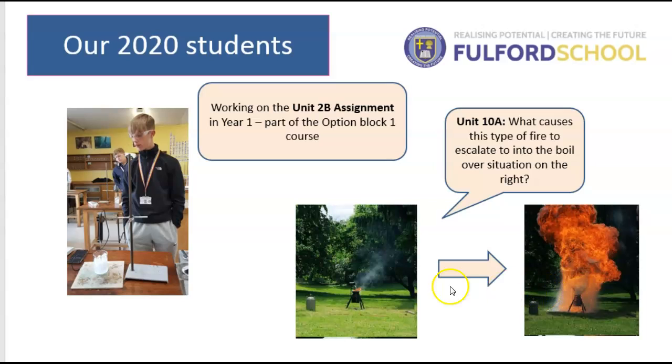We'd look at this situation here, which is called a boil over situation. What causes this fire to go from this situation to this situation here, and how do we prevent that happening?